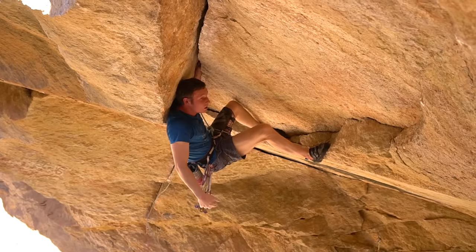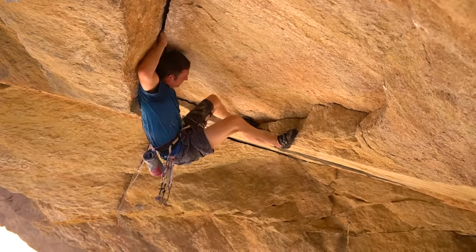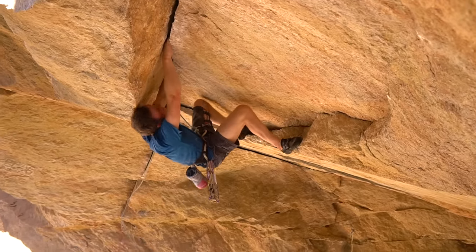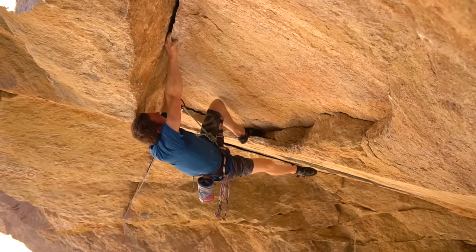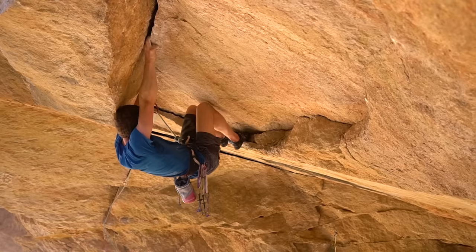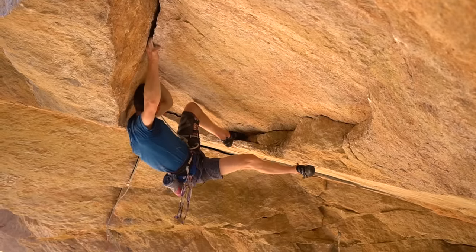On my first attempt, I totally nearly blew it. I found myself in some dodgy ring locks, too pumped to do anything. I think this is where a bit of experience and also willpower comes into play, because it would be easy to just drop it at this point, but instead I went back to the rest to reevaluate. If I had carried on here, most certainly I would have fallen off.